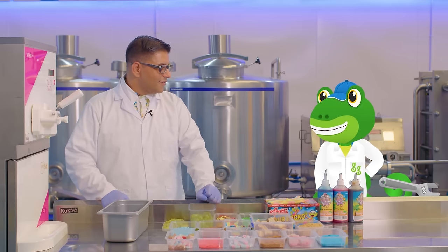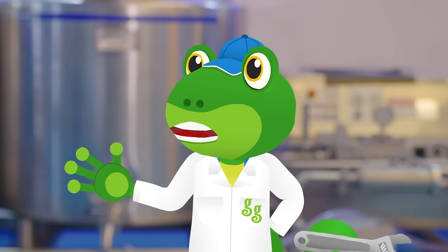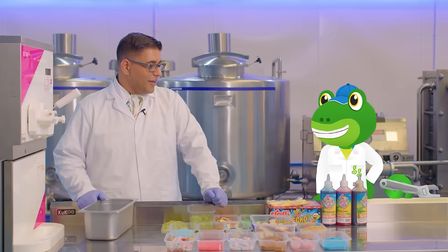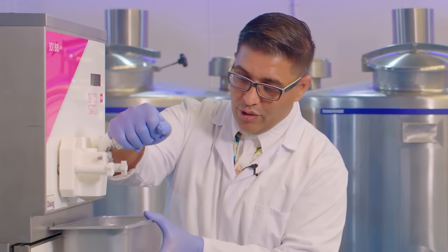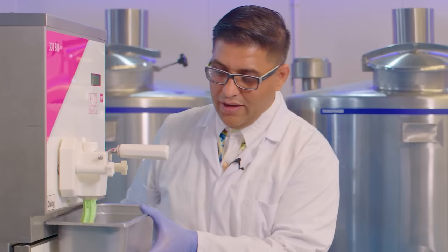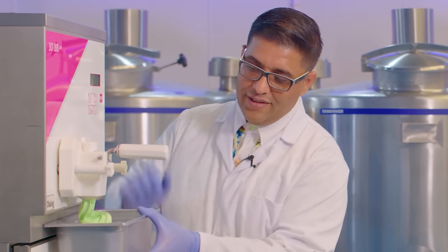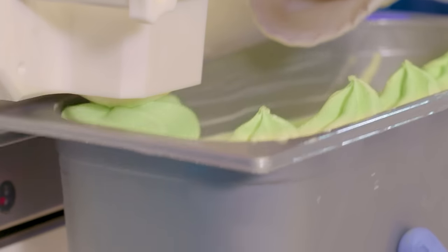So Gecko, come on, let's do it. Let's make some lovely ice cream for you. But what are we going to make, Mr. T? We're going to make a lovely Gecko's Green ice cream dream just for you. So first of all, Gecko, what we do is we get the machine and we open it there and we get lots of ice cream coming out. Yummy, yummy, yummy. Wow, look at the ice cream all coming out.